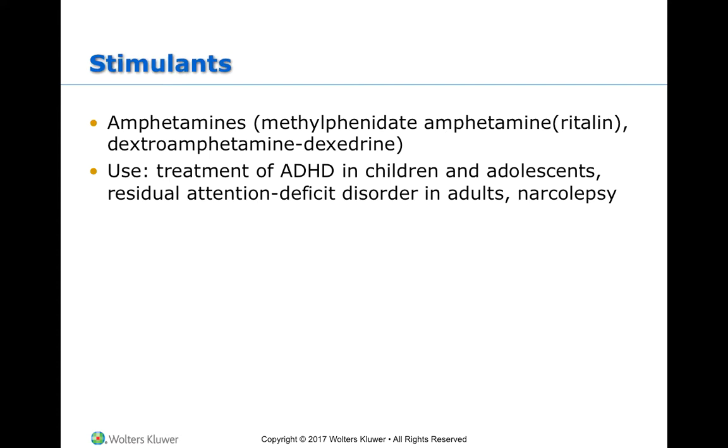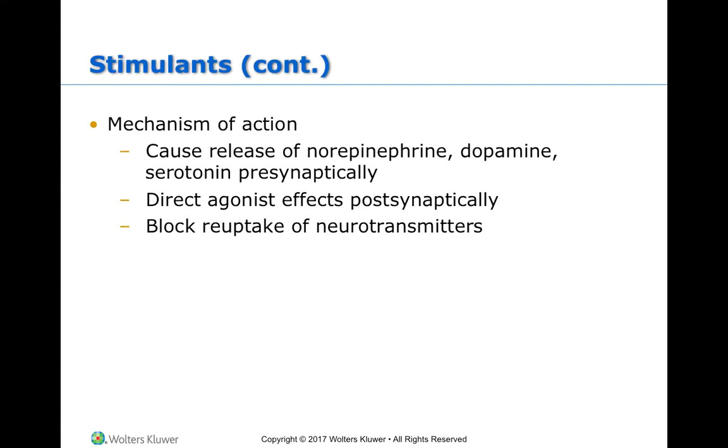Stimulants including amphetamines, Ritalin, Dexedrine. These drugs are used in the treatment of attention deficit hyperactivity disorder in children and adolescents, and residual ADHD in adults and adults with narcolepsy. The mechanism of action causes release of norepinephrine, dopamine, and serotonin presynaptically. There's a direct agonist effect postsynaptically, and it blocks reuptake of neurotransmitters.